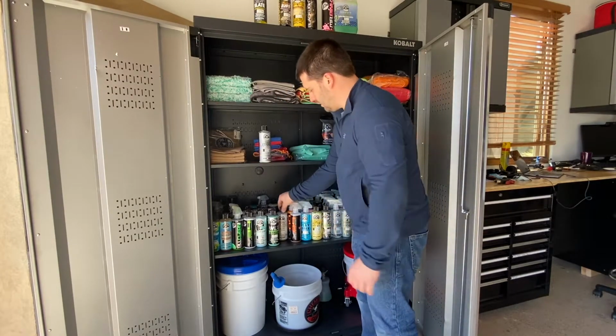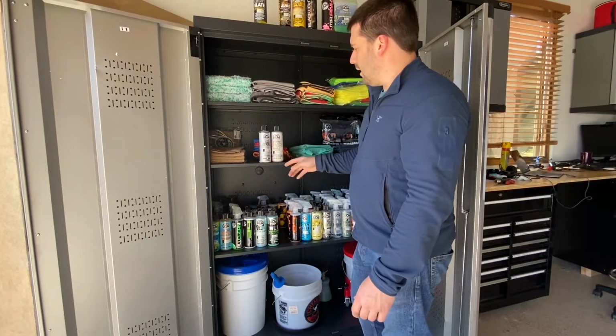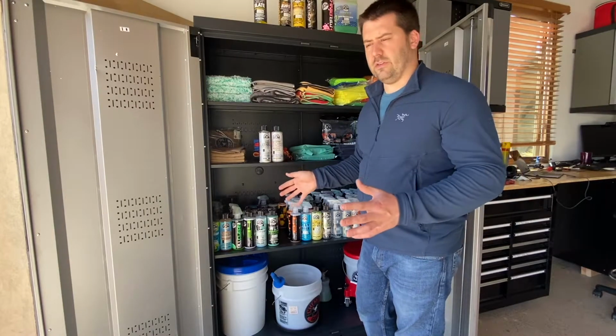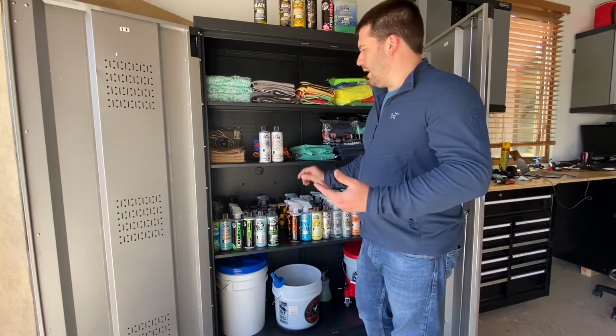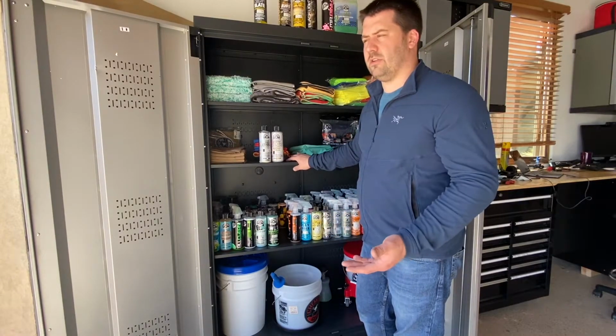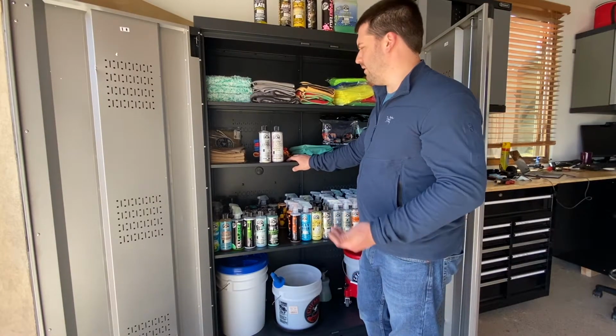Sealants. So Jet Seal seems to be the go-to that they talk about in all of their videos when they're doing polishing. I think that it works really well. It's got a good beading action. It doesn't take long to dry. It's fairly easy to remove. It's easy to apply.